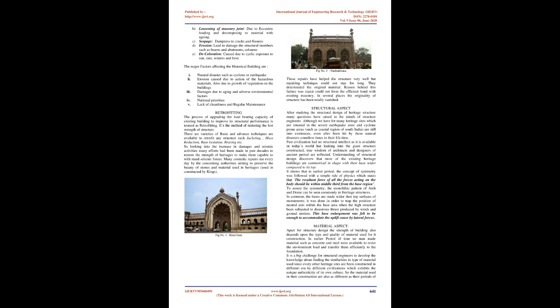Retrofitting. The process of upgrading the load-bearing capacity of an existing building to improve its structural performance is termed retrofitting. It's the method of restoring the lost strength of a structure. There are a variety of basic and advanced techniques available to retrofit any structure, such as jacketing, mass reduction, base isolation, bracing etc. Looking at the increase in damages and seismic activities, many efforts have been made in past decades to restore the strength of heritages to make them capable of withstanding seismic forces.